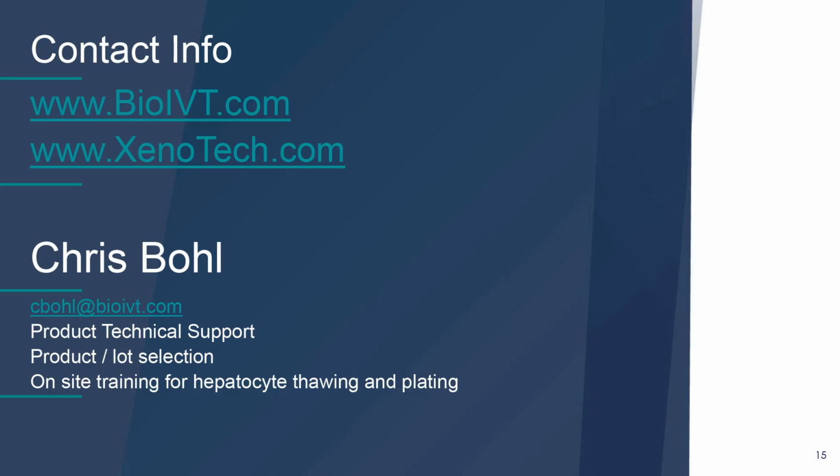So this is an area of research that BioIVT can support along with our CGT business unit. A lot of information can be found on our website, bioivt.com. We also have a sister website, which is xenotech.com. Much of this information is being slowly migrated over to bioivt.com, and once that occurs, the Xenotech website will no longer be used. But in the meantime, you can still find very useful information on that website.